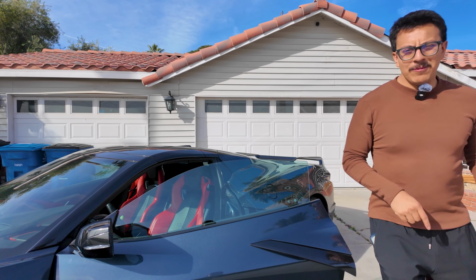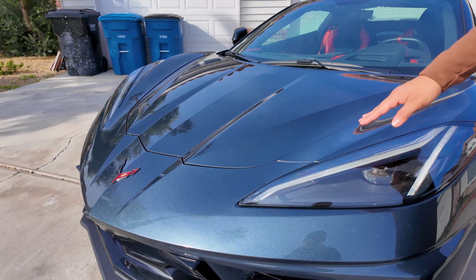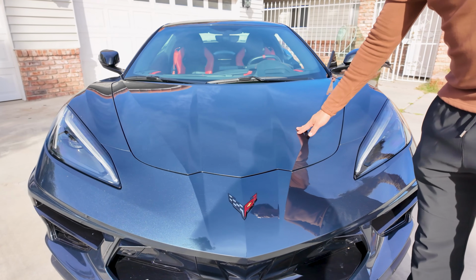Next up, let's start with the front. You got the LED lights. These are awesome. Corvette badge up front. Then you have a frunk.